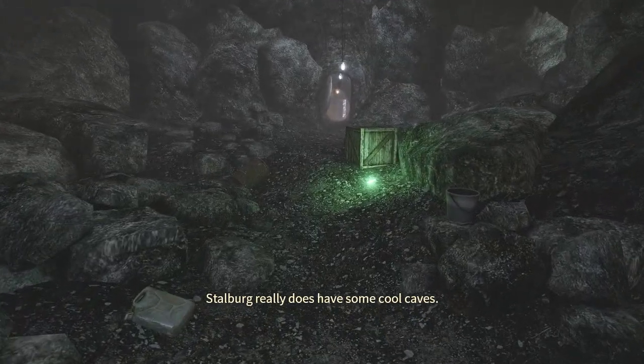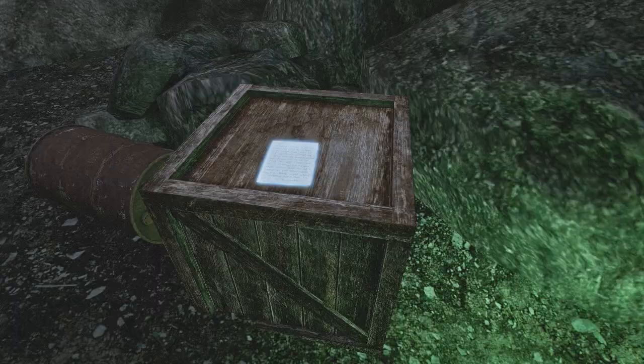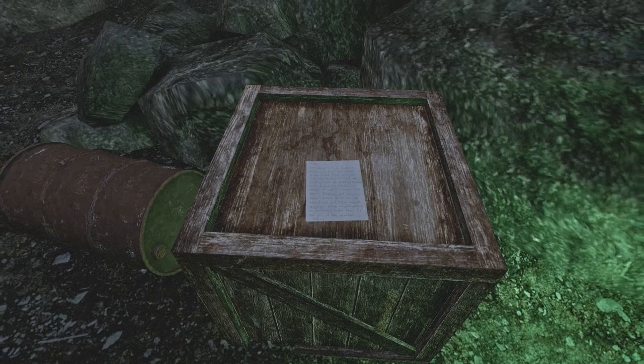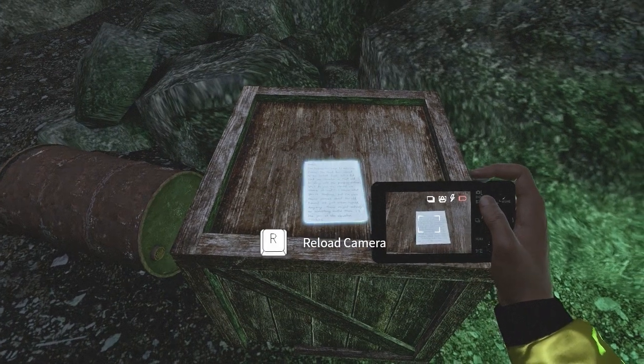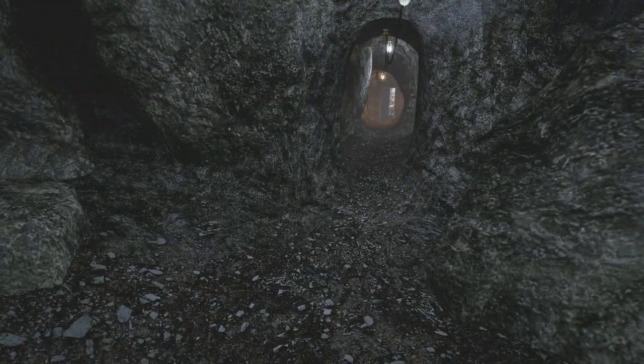Really does have some cool caves. Yeah. Although, you're not here for them, and it looks like you're not the only one who's interested in those tunnels. Although, I don't think they're here for the same reason you are.